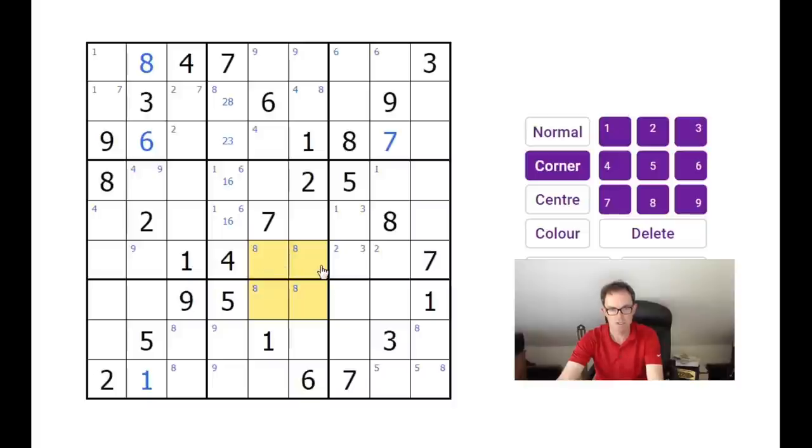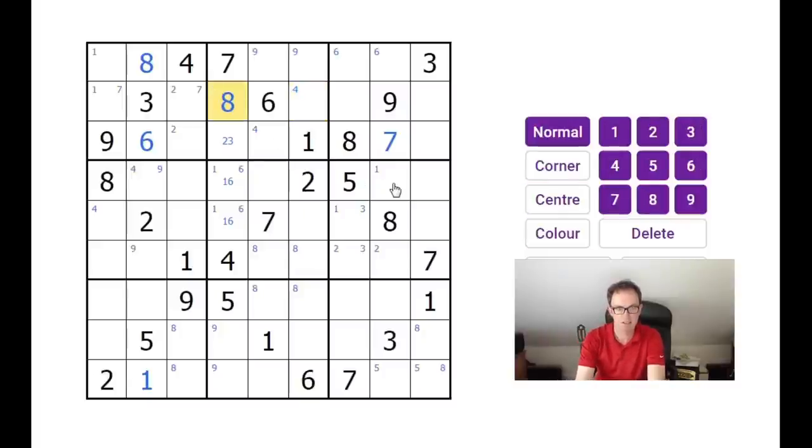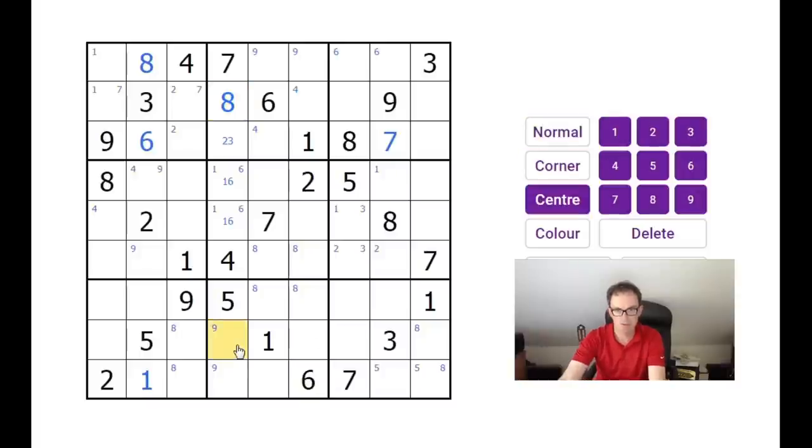So this is very nice, because now this square cannot be an 8. Because we know that however the 8s are arrayed, it's either going to be an 8 here and an 8 here, or an 8 here and an 8 here. So this square can never be an 8. There's always an 8 in one of these two positions. So let's remove that 8. This is an 8. And now this square is a 2 or a 9. This square is a 3 or a 9.